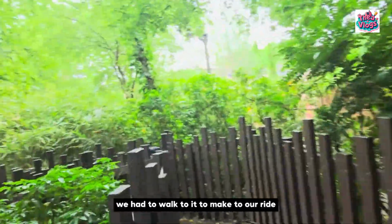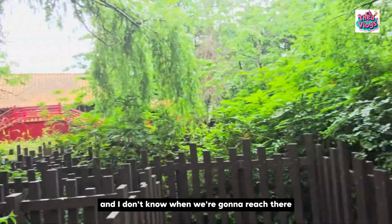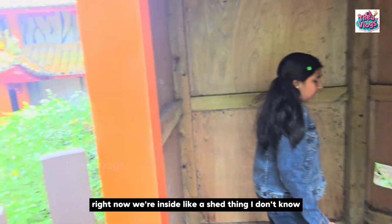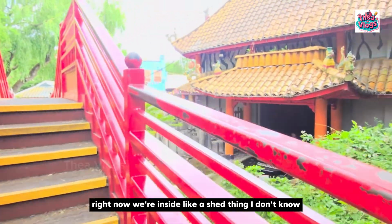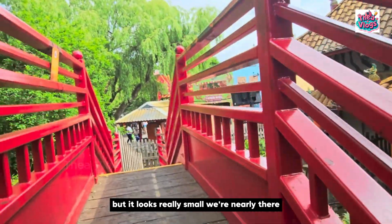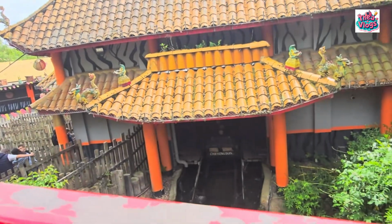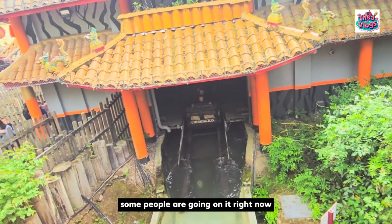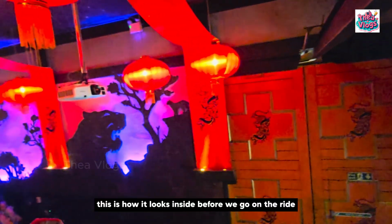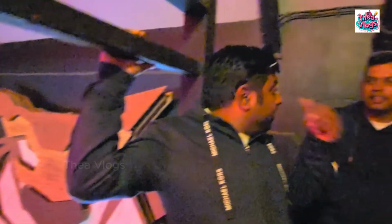We had to walk to it to make it to our ride, and I don't know when we're going to reach there. Ooh, right now we're inside like a shed thing. I don't know, but it looks really small. We're nearly there. I can just see it right on the corner. Some people are going on it right now. Oh, we made it. This is how it looks inside before we go on the ride.